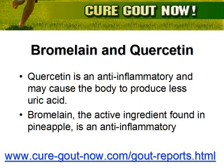Bromelain and quercetin are best used together. Quercetin is an anti-inflammatory and may inhibit xanthine oxidase, which causes the body to produce less uric acid, therefore reducing the risk of gout developing. It can be found in supplement form or naturally through your diet, in foods like onions, apples, pink grapefruit, watermelon, elderberries, and also green leafy vegetables. It can also be found in black tea, green tea, and elderberry juice. Bromelain is the active ingredient found in pineapple, and also acts as an anti-inflammatory, and it's available through dietary supplements, or of course by eating fresh pineapple.